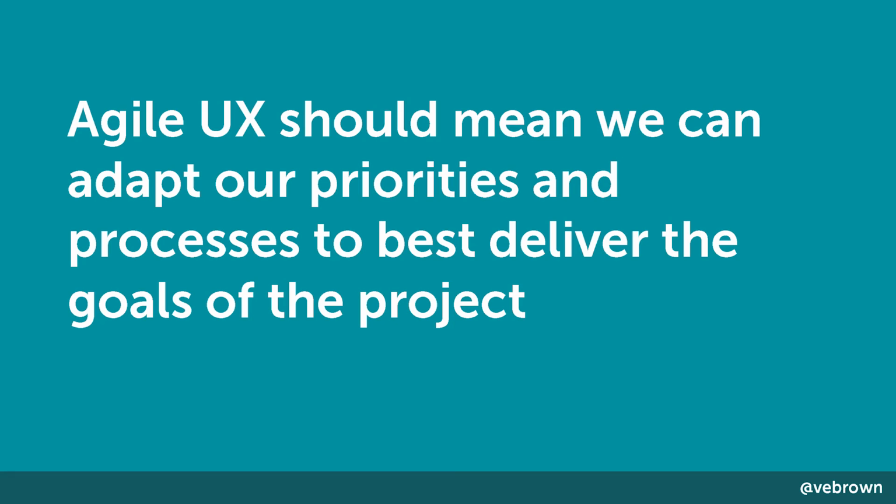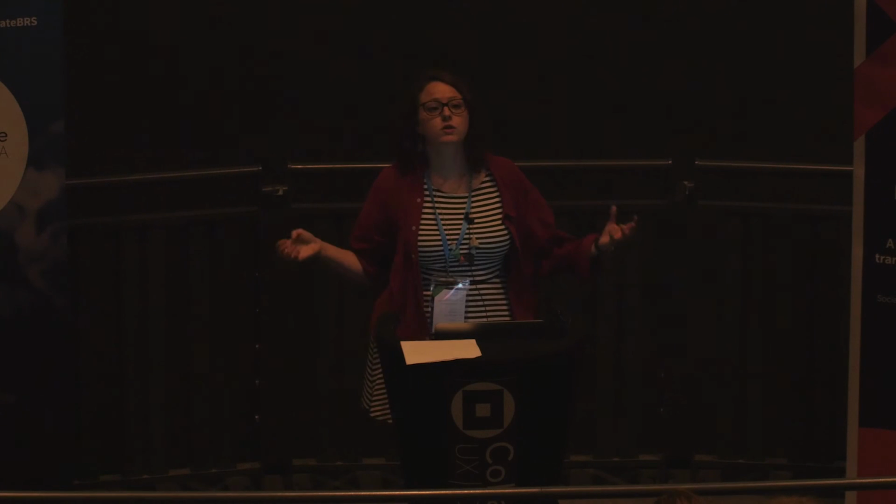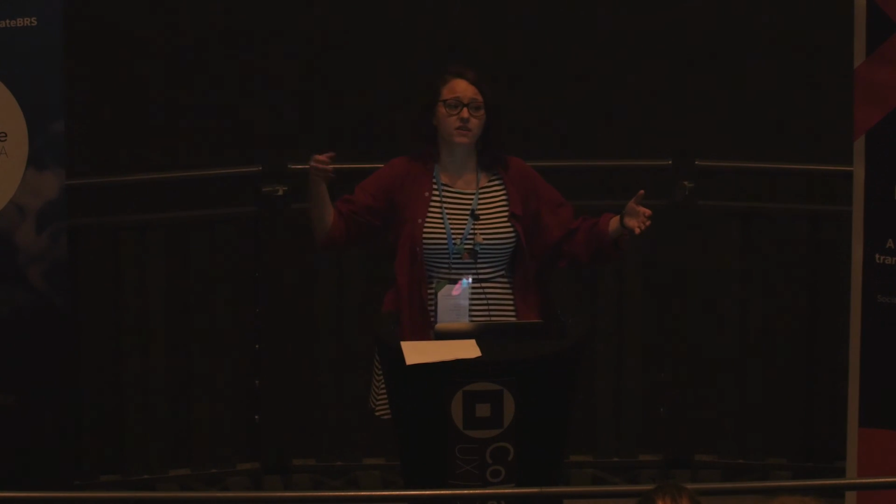And what that should do is lead us to a point where Agile works for a UX team as it does a development team, in that what we actually mean by that is that you have the freedom to adapt the way you're working to best deliver the goals of the project. We're not constrained to particular work packages or deliverables that, once you've started the process, you realise aren't the best use of time, but it's what we said would be handed out at the end of it, so it's what we're going to deliver. It's about being able to be flexible and adapt how you're working for that project itself.